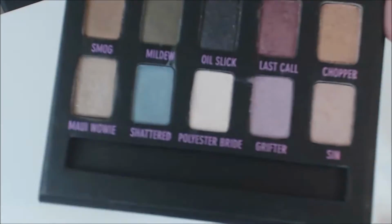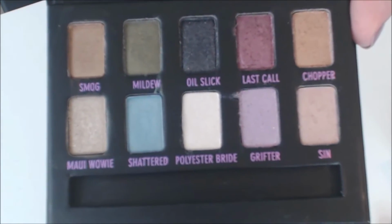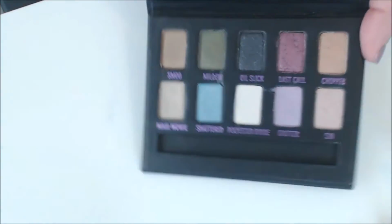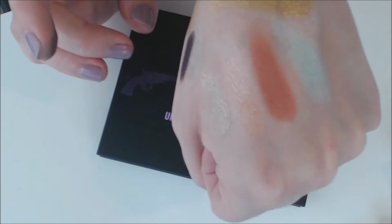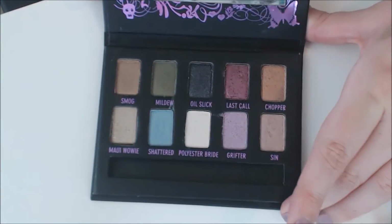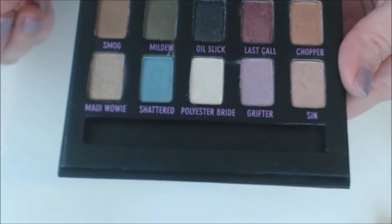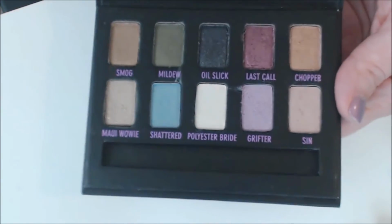And it's really beautiful. There are some really iconic Urban Decay shades in there, like Oil Slick, Grifter, Sin. Some really good colors. This Maui Wowie is such an interesting color. It's ultra glittery, but the shade of gold is really interesting. So I just don't use it because it's not a very complete palette. I have a hard time making a look with it because the colors are all shimmery and some of them are crazy glittery, not just shimmery.